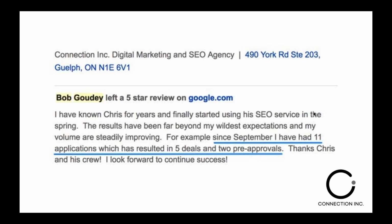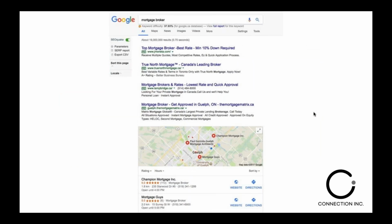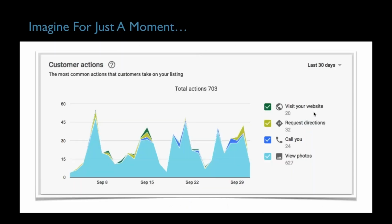All of that activity is coming from that Google Map ranking and their website using what I'm going to show you here today. So this isn't a conceptual thing where we think this is pretty cool. This actually works when you implement it. And this is what it looks like. Again, somebody goes on a search, searches for a mortgage broker. That map that you see at the bottom, that's what's driving the majority of that traffic.